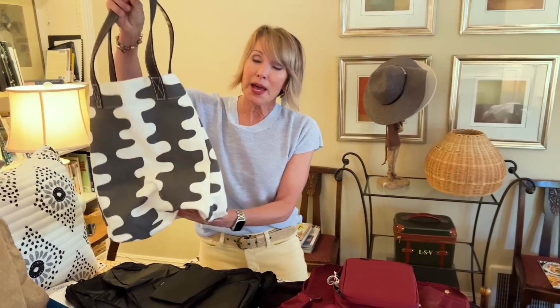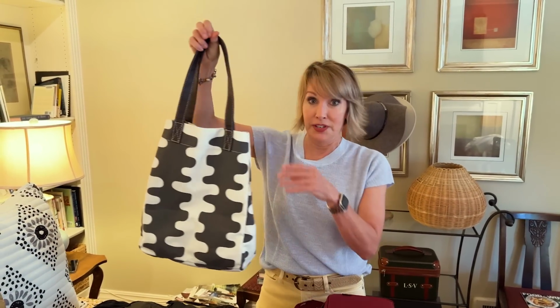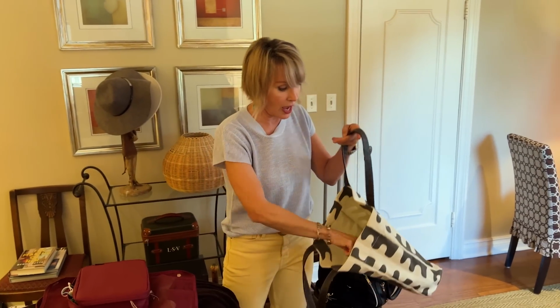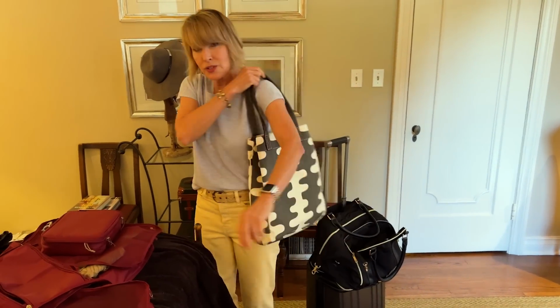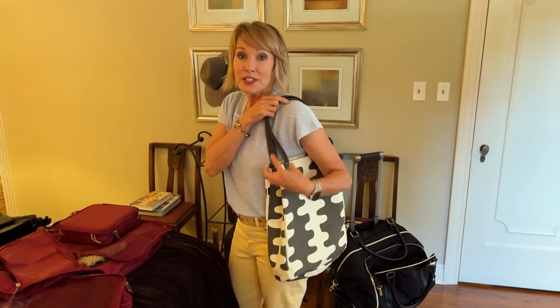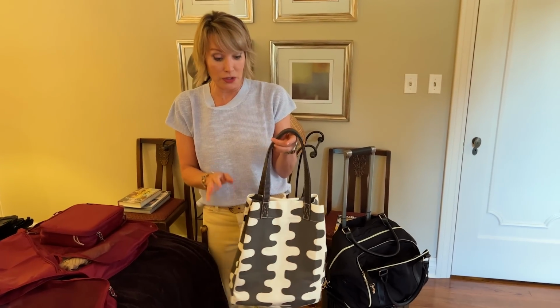I saw this bag when I was traveling, and I loved it. I thought it was so chic. It had kind of an ethnic vibe that I liked. It too has a key holder in it. It's sturdy canvas. It's got a leather handle. I love the way it looks. It's got just the aesthetic that I love, and it comes in a myriad of color patterns.